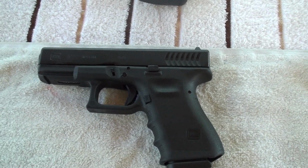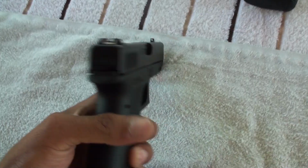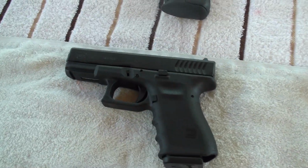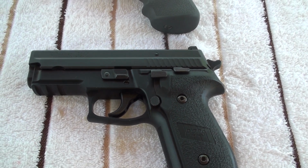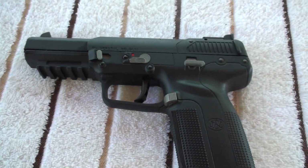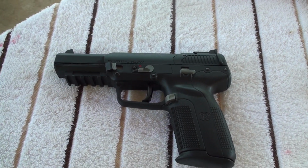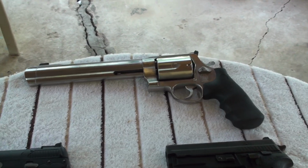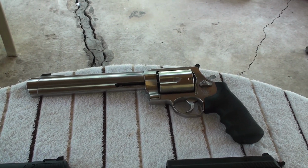And that's my newest, the Glock 19. Haven't showed you guys yet. It's the first time. It's the second gen, I think. It's got the little pokey things for grip. No night sights. I got the Sig P229 in 40. I got the FN Herstal 5.7. Love it, one of my faves. And of course, the almighty Power of God in Your Hand, Smith & Wesson 500. It's a monster. The beast.